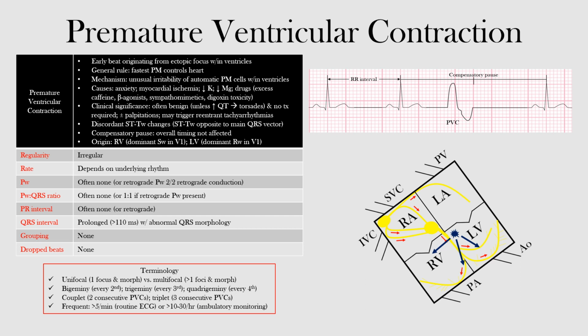Now, in terms of causes of PVCs, there are many, including anxiety, myocardial ischemia, hypokalemia, hypomagnesemia, and many drugs such as excess caffeine, beta agonists, sympathomimetics, and digoxin toxicity. Clinically speaking, PVCs are often benign and require no treatment. They also may be a trigger of reentrant tachyarrhythmias. While they are often benign, they may actually be potentially lethal in the setting of prolonged QT interval by setting off torsades de pointes, which is a polymorphic ventricular tachycardia.